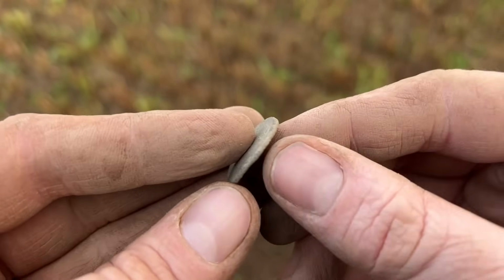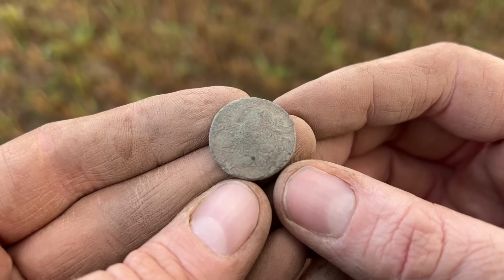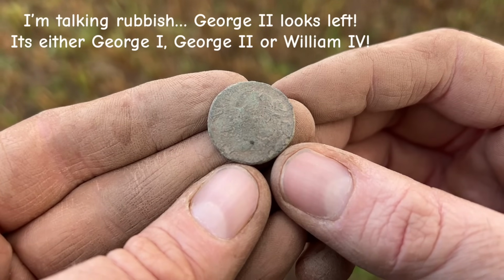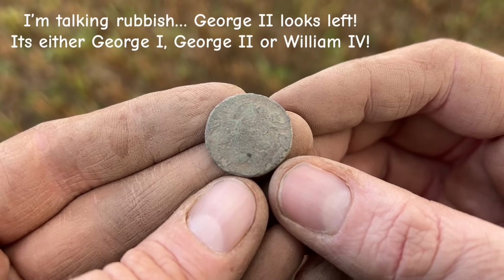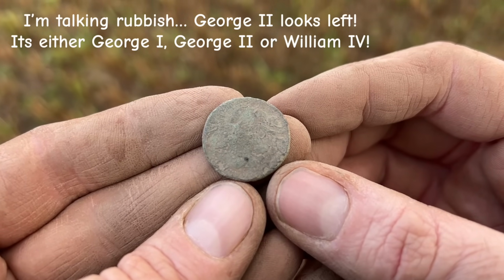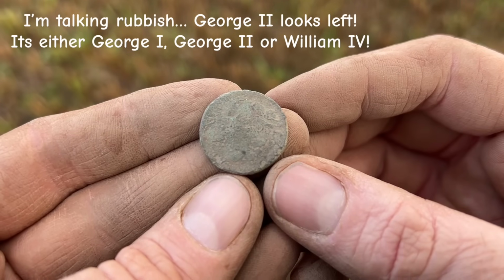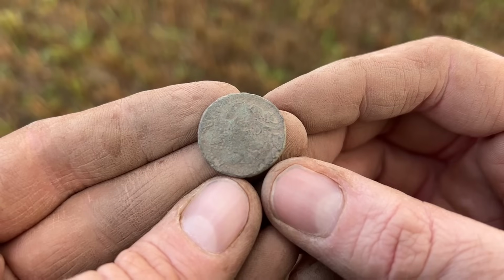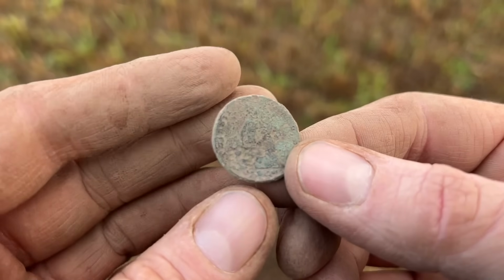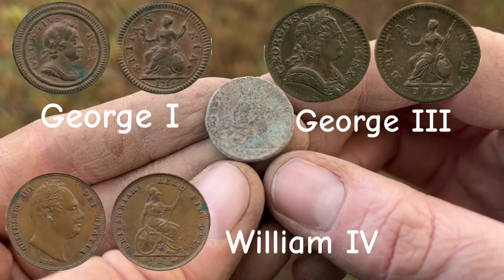So the other side, there is a head there looking to the right-hand side, which again would make it George II, unless it's a European coin. I mean, maybe it's French, maybe it's from somewhere else on the continent, but it looks to me like it's probably George II. So George II was on the throne from 1727 until 1760. If this is from the 1740s or 30s, then what did I say now? Did I say 1734? I think I did.